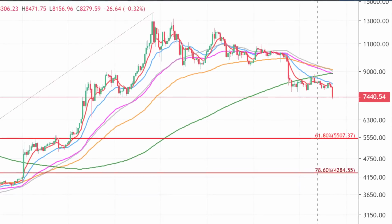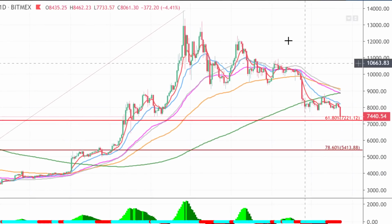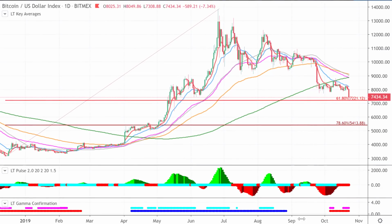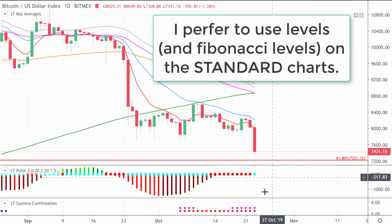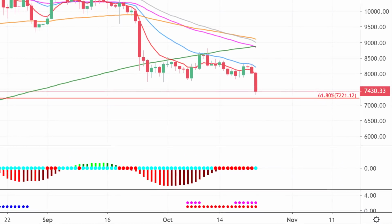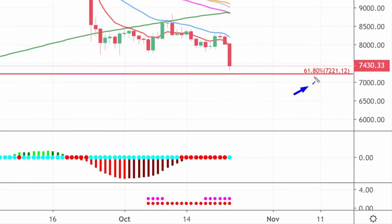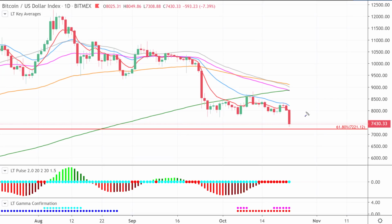Now, personally, I prefer the 61.8% on the standard charts rather than the logarithmic. I'm not saying Peter's wrong, but nonetheless, I think that the levels on the standard chart, I favor them most. That's the first level I think that could be tested probably very soon, 72.20. The question then becomes, what if that level gets breached? What if that level actually gets broken to the downside, which I think is probable?